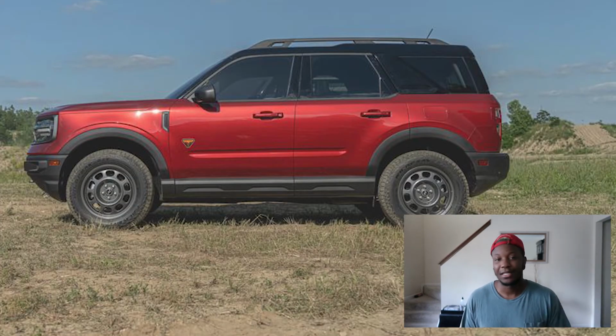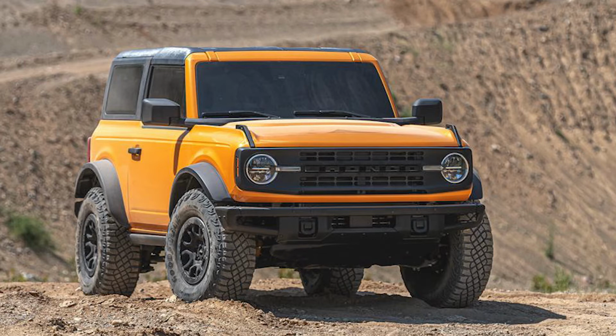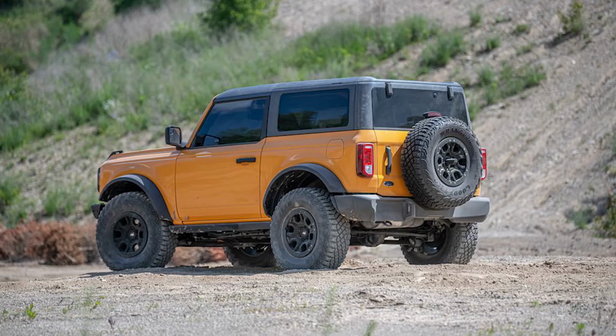So I'm gonna take this time to go ahead and break down what I think of each of the vehicles: which one's my favorite, which one I don't like as much as the others, and why I like one over the other, and all of that good stuff. So I guess I'm gonna start off with the two-door Bronco, which, right off the bat, is probably my favorite one. I just like the shape of it.